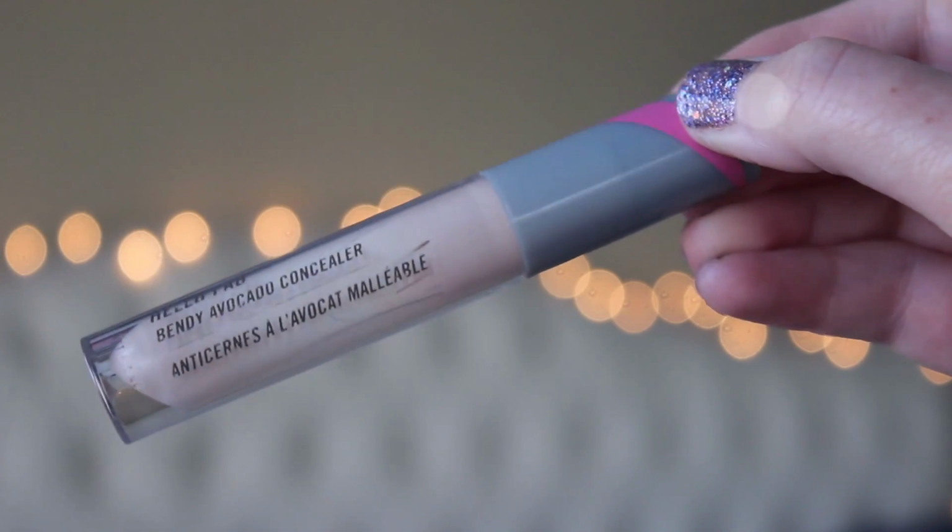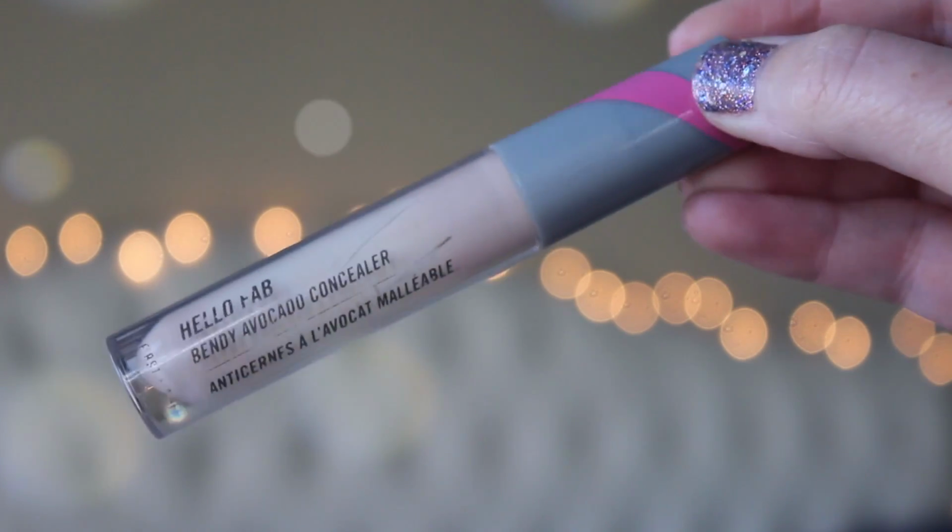I ran out of this earlier this week, and so I've been using my Naked Weightless, whatever that concealer is called. I pulled that back out, and I am just not loving it as much as this. This is the First Aid Beauty Bendy Avocado Concealer. I am in the shade 1, and I love this stuff, and I really tried to be in denial that it wasn't gone, but just nothing was coming out. So I was like, ugh, you have to put it in the Empties, Amy.